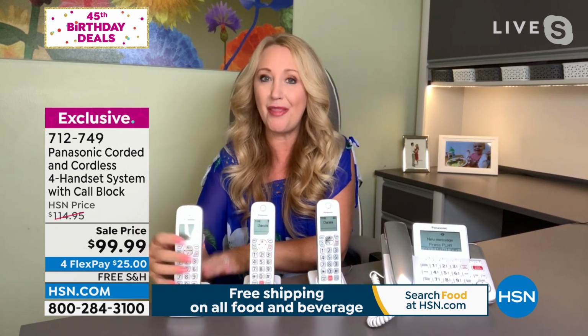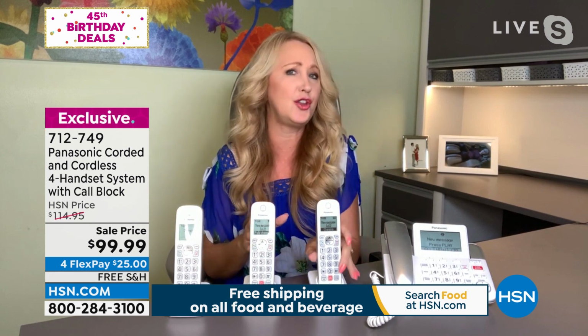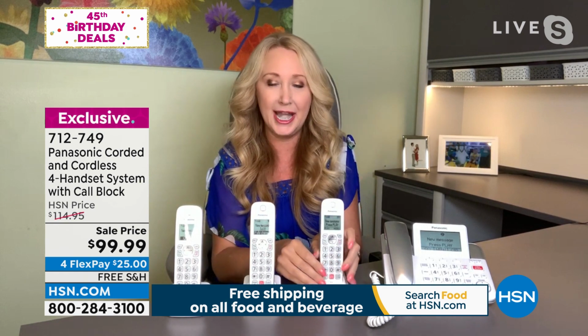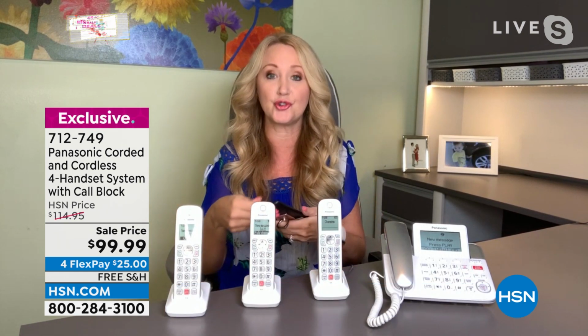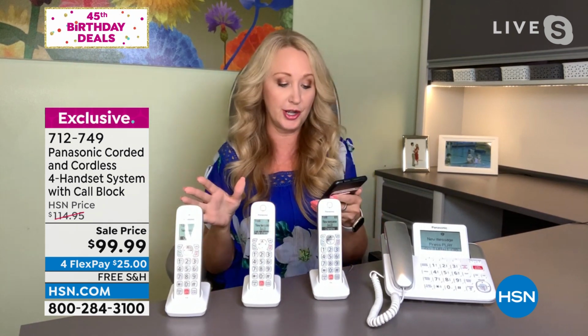And then we've talked about that manual robocall blocking that's so empowering. If someone's saying something to you that you don't like, you can touch the button confirm and never hear from them again. But I want you to realize this one also has that auto robocall blocking feature. So this is something you can turn on or off. So if you don't love it, you can turn it off.